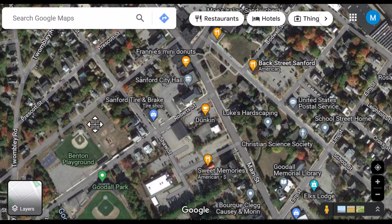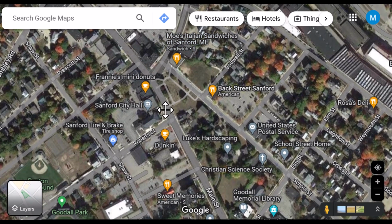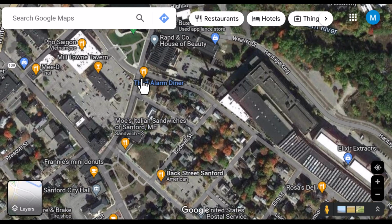And if we just take a short walk up here to City Hall, Franny's Donuts right here on Main Street, Moe's Sandwiches, you've got Dunkin' Donuts right here. Backstreet Grill, that's a great restaurant. And then let's see here, Third Line Diner, that's one of my favorite restaurants. Love going there. Midtown Tavern, there's some Asian restaurants right around here.